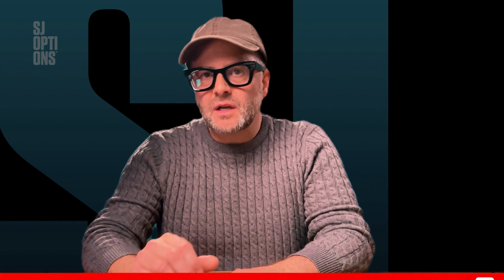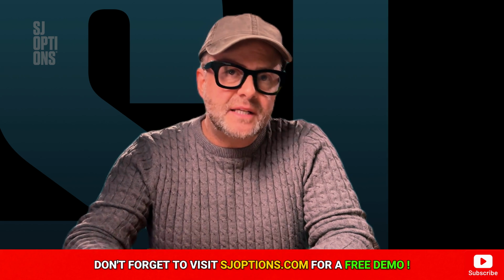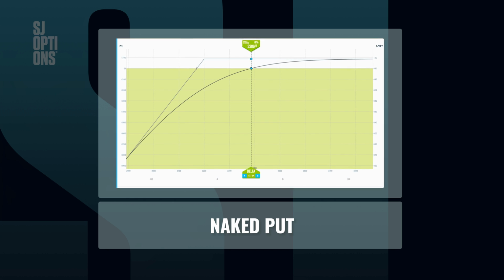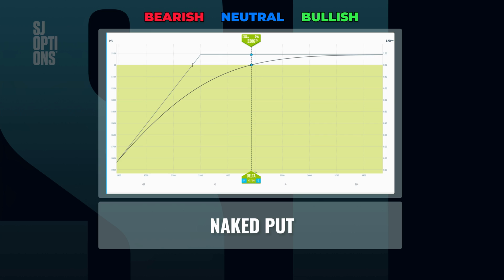Before we delve into the specifics, a naked put, also known as an uncovered put, is a type of options trade where the seller writes a put option without holding the underlying asset or any other offsetting position. Without any hedge for the puts that are sold, this trade has essentially unlimited risk. Take a look at this risk profile. Here we see that this type of trade can profit over a bullish move, a neutral move, and even a slightly bearish move. However, as the underlying falls, this trade continues to lose money pretty much forever.